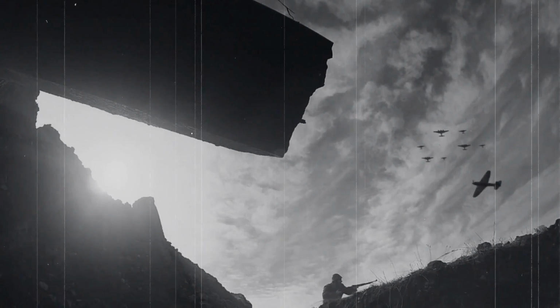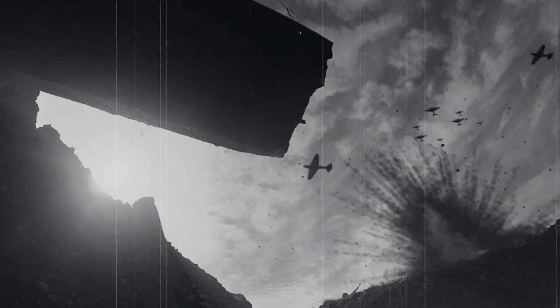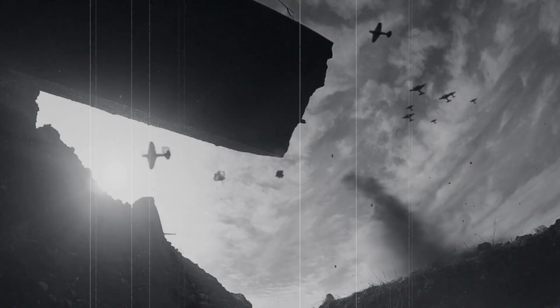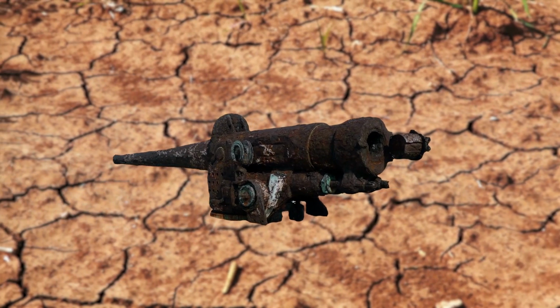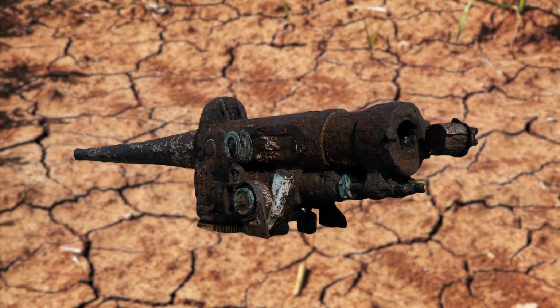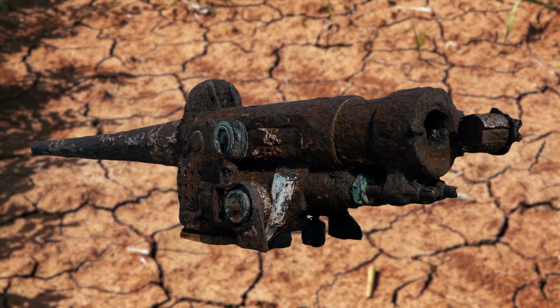One of the reasons this is such an amazing find is that most artillery from World War I was either scrapped for metal during World War II or otherwise lost to time. There are almost none of these battle instruments still remaining today, making the cannon a precious historical relic.